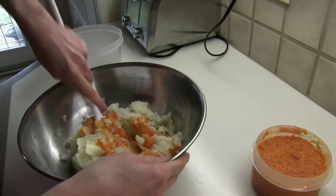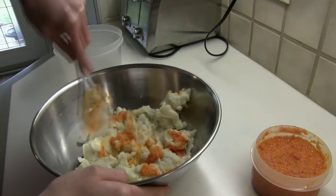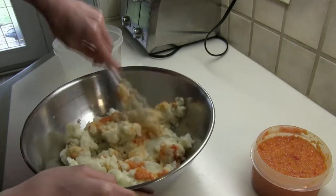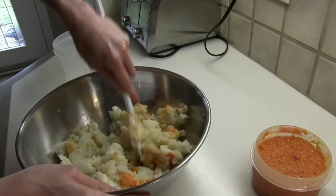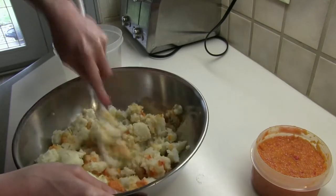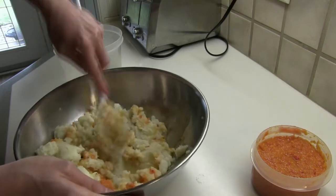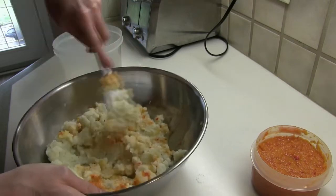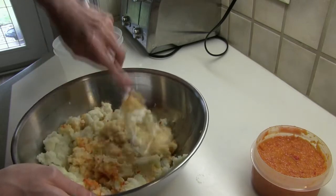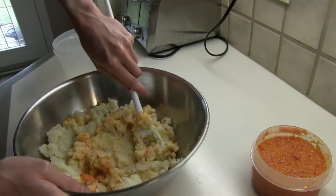So now what you want to do is you just want to mix it all together with this nice spoon with a hole in it. And once this is mixed, we'll add a little bit more at a time. You just want to continue this process until you're all out of the sauce. And once we're all out of the sauce, we will move on to the chicken mixture.